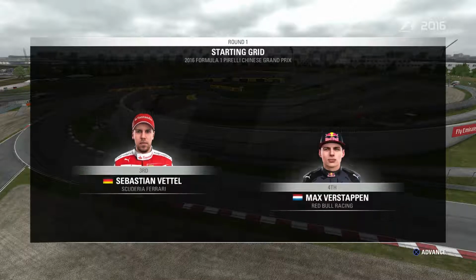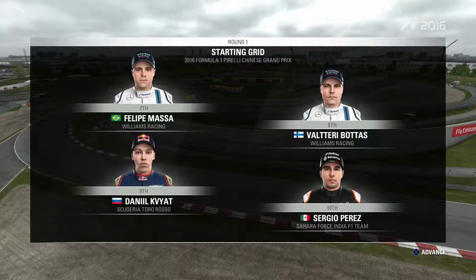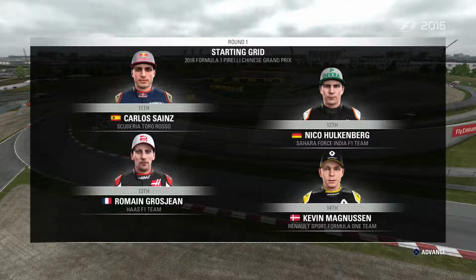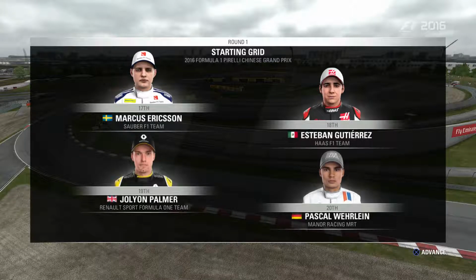Shanghai International Circuit then, a 16-corner high-speed thrill ride. The long and ever-tightening right-hander at turns 1 and 2 tests a driver's patience, and the flat, open layout tests their skill in a crosswind. Two DRS zones will assist passing, and overtaking is available into turn 1.